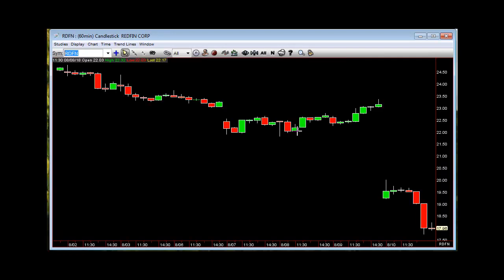Redfin, the same. Inside, finally breaks the inside 60, below 19.50, and there you go. $1.50 on a $19 number, not bad there at all. So watching the gappers and all this stuff has just been a great week. You want to avoid the broader averages if you can when they're not doing anything, and go after these stocks that are moving and know what to do and how to do it.